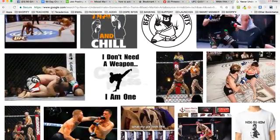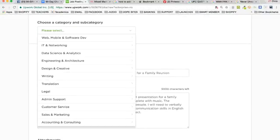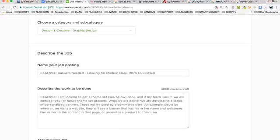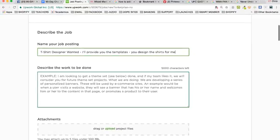So when I'm going into this job posting, let's go back to Upwork now. When I'm getting a job posting, I'm going to go here to design and creative, and I'm going to get somebody who's going to basically design. I can go with somebody who does logo design, illustration, graphic design, and I can start choosing categories. Example, t-shirt designer wanted. I'll provide you the templates. You design the shirts for me. Okay, something like that. Describe the work to be done.